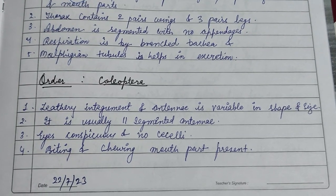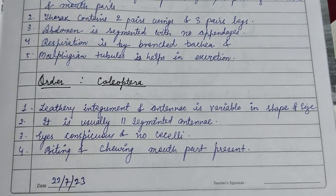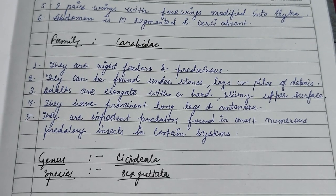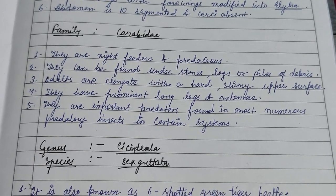Order Coleoptera: they are integumented and the antenna is variable in shape and size. Mouth parts are of the biting and chewing type. Two pairs of wings, with the fore wings modified into elytra. The abdomen is 10-segmented and cerci are absent.